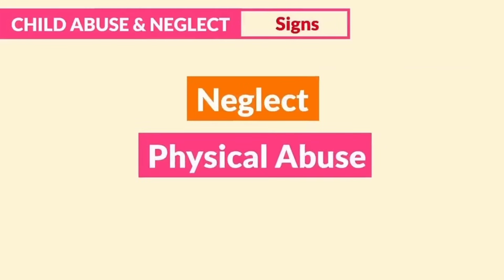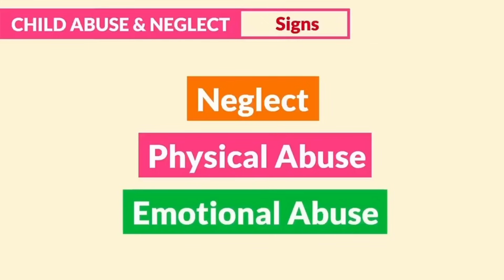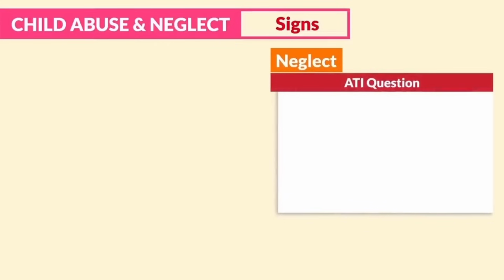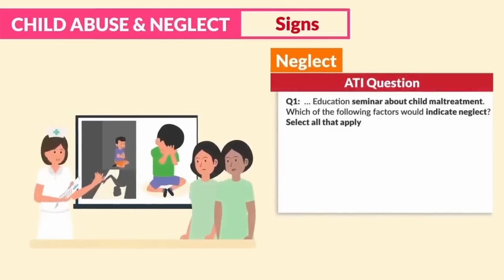Now, in terms of signs of neglect, physical abuse, and even emotional abuse, we're going to look at all the top question banks and see what they have to say. So ATI mentions 2 questions. Education seminar about child maltreatment. Which of the following factors would indicate neglect?